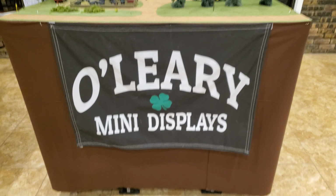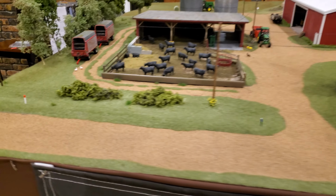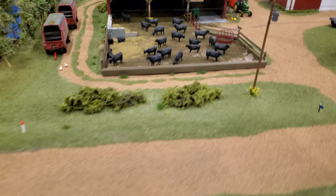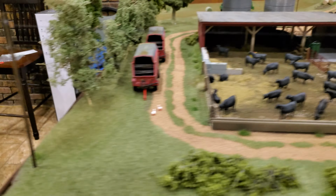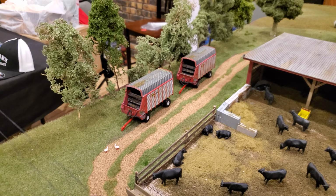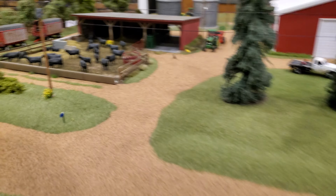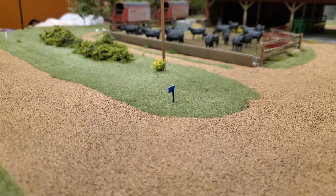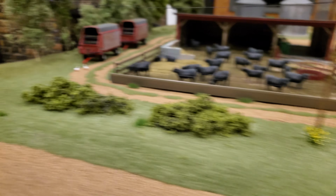I'm here with Andrew Oleary from Oleary Mini Display. So this is the display he brought out here to Janesville. Great looking little cattle lot. I don't know, just pretty neat. I believe he said that these wagons have some Farm Factor 3D running gear under them, but don't quote me on that. So check it out. It's just the little details here that really make a display.